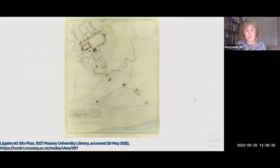This is Lippincott's site plan for the new college in Palmerston North, which didn't quite come to fruition as he'd planned. Former Massey University librarian and archivist Lucy Marsden has written about Lippincott's work at Massey, and much of the following comes from her article in the Manawatu Journal of History.